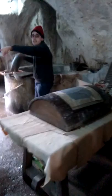Yes. You can sit here if you want. I'm coming. Yeah, there is a chair. You can sit. Okay. Pictures or video? We can take any pictures, video if you want.